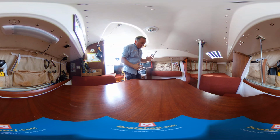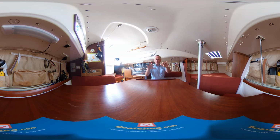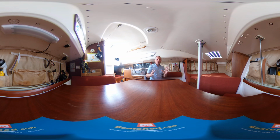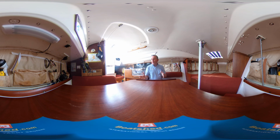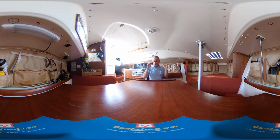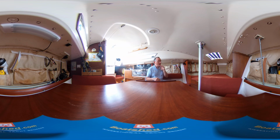Moving forward, past the chart table. Oh, I didn't mention that the chart table does drop down, cushions on, and you've got yourself a nice double, or a small double, or a large 1.5 sized, I think, but that would do certainly for a nice close couple, or I think that crew after a race would be quite happy just crashing down on those and going to sleep, no problem at all.